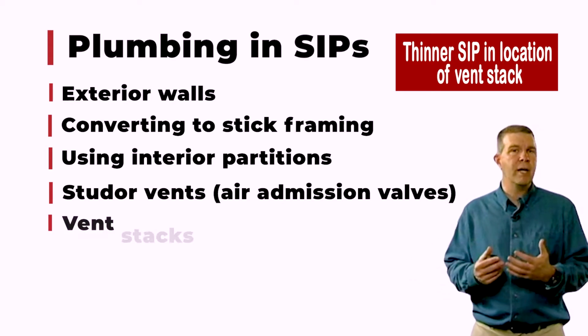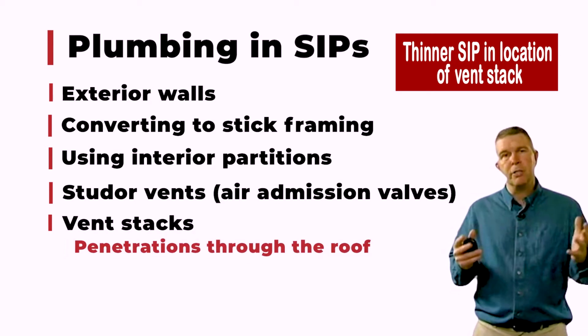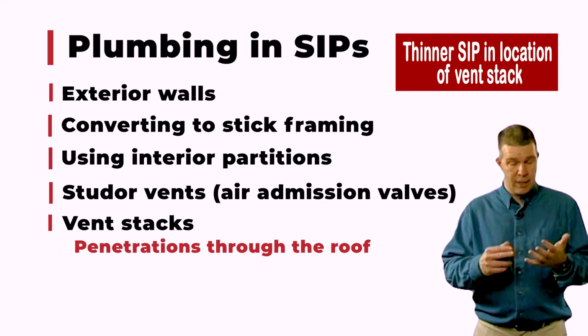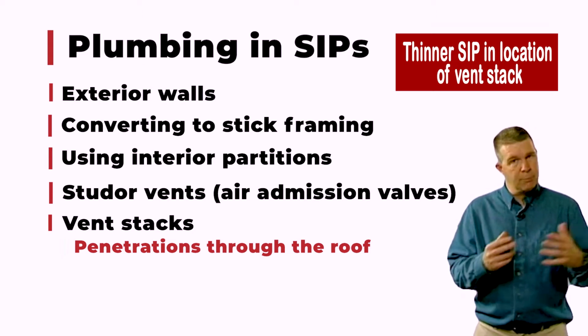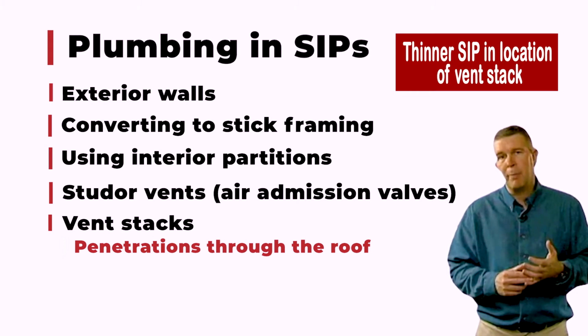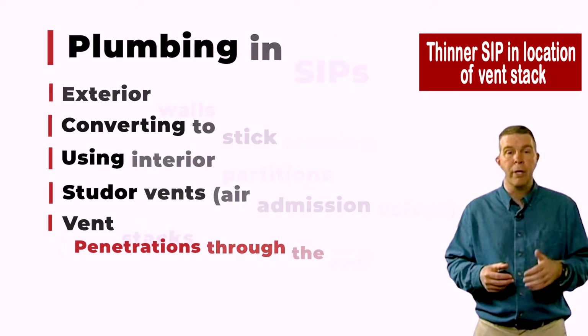We can combine vents. We want the fewest number of penetrations through our entire SIP envelope as we possibly can. And combining vent stacks, combining things like drains and everything that's going to move through our wall makes a lot of sense. That's part of your pre-planning meeting, to sit down with these guys and say, let's see if we can get the number of penetrations through my SIP envelope down to the bare minimum. How are we going to do it?